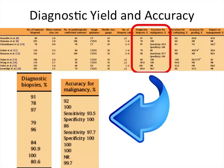Taking a look at the numbers, here's a table from that 2012 review from the European Urology journal. I've blown up the portion of the table looking at the diagnostic yield of renal biopsies in a number of recent large series, which ranges from 78 to 100%. Also enlarged in the lower left-hand corner is the reported sensitivity and specificity of biopsies for the diagnosis of malignancy, which are 86 to 100% and 100% respectively.